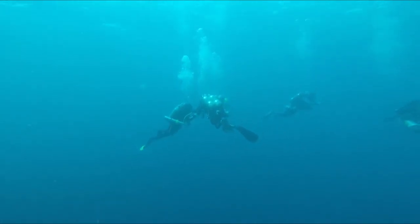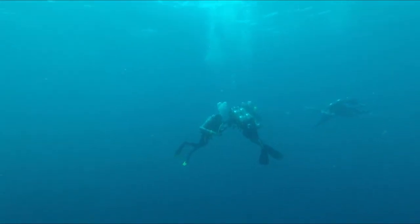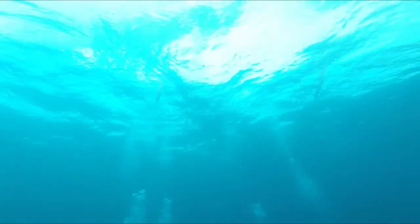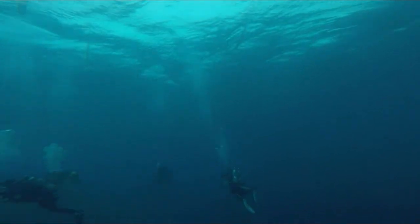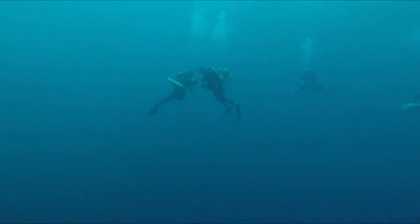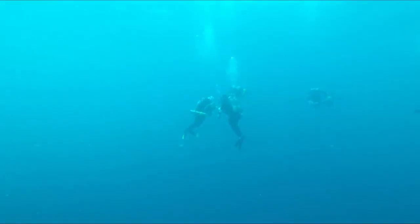And here they're just hanging out, doing their deco stop. I'm just going to hang out and watch them go through the motions, go through some skills and stuff like that. Very cool dive, very cool training. If you're interested, definitely check it out.